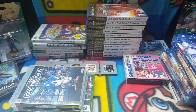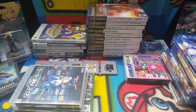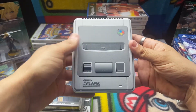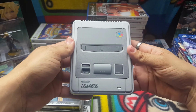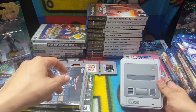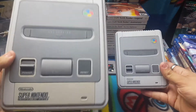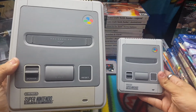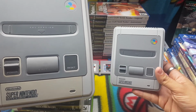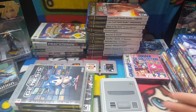Alright, so that's that. Let's take a look at the console, and there we have it. Just look at this little thing. Oh, the memories. You know what? Let's compare this one to the actual Super Nintendo from the 90s. Alright, so look at the difference in size. This is abnormal. So yeah, this thing is gonna save up a lot of space. Alright, so that's the console.